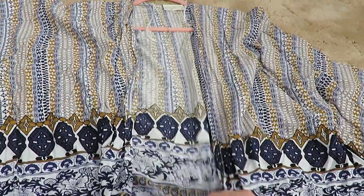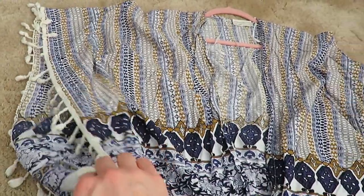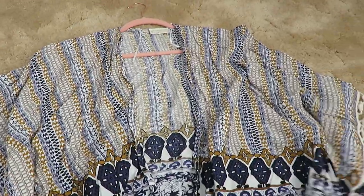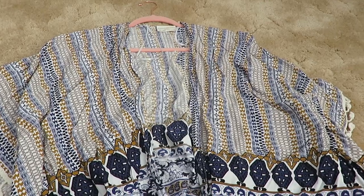It'll be really good here for springtime, or honestly I could wear a long sleeve underneath of it, and it doesn't look so boxy. Like how I have it laying out looks very boxy, but it is not. It's very flowy, and I just think it's really cute and couldn't pass it up for $1.